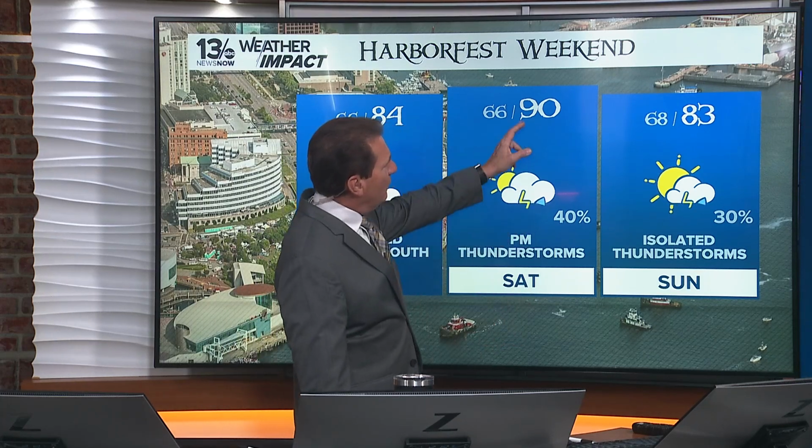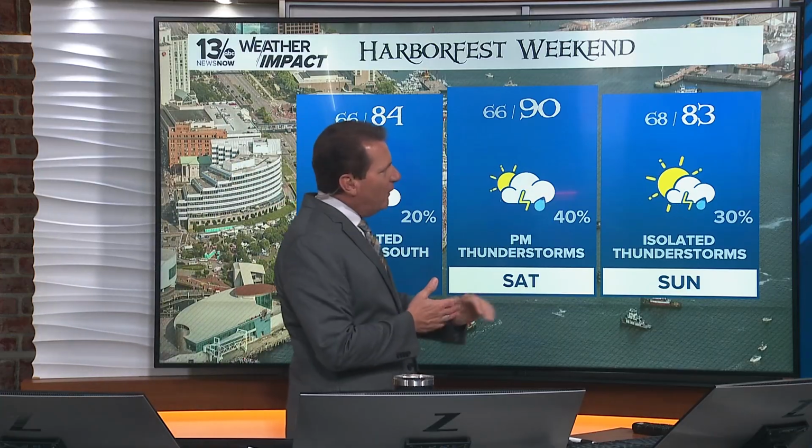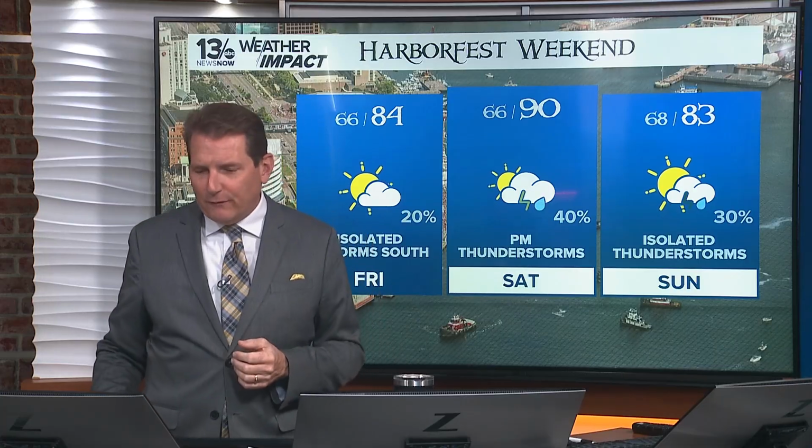Front comes through. We go from upper 80s to near 90, back into the lower 80s for Sunday. Still a chance for a few isolated storms on Sunday, but I don't see as much happening. And it's possible, depending on how the models play out, that we dry out on Sunday behind that front. That front comes through, triggers the showers and storms Saturday night. I think Sunday we may be in better shape. So that's a look ahead to HarborFest weekend.